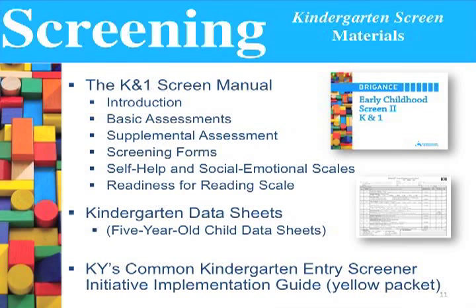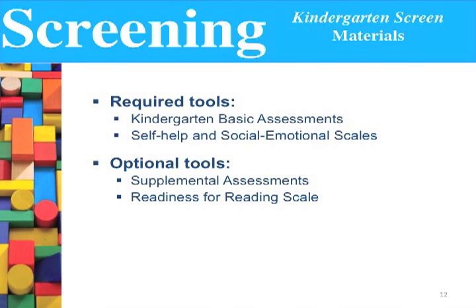In your implementation guide, you will find a list of the required and optional assessments. So, to be clear, there are 2 required assessments in the BRIGANCE Kindergarten Screen and 2 that are optional. The 2 required tools are the Kindergarten Basic Assessments and the Self-Help and Social Emotional Scales. The 2 optional tools are the Supplemental Assessments and the Readiness for Reading scale. You will have a chance to look through and practice using the required tools during this training. You may choose to use other tools in the K screen, but these are strictly optional and not a part of this training.